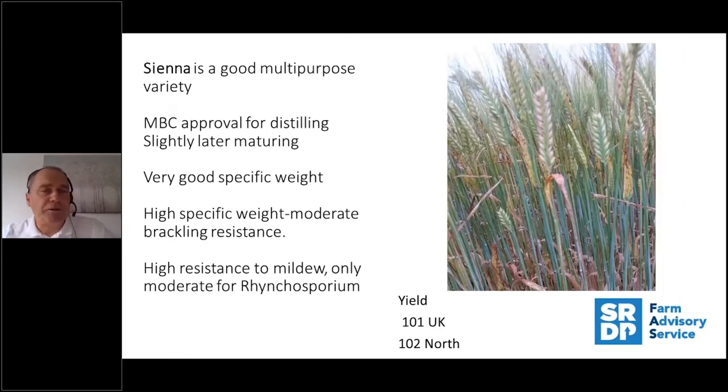If you're looking for a good multi-purpose variety, Sienna is still a good variety. We know it's still approved for distilling. Again, it's slightly later maturing, but what it does have going for it is very good specific weight. In contrast to the other spring barley varieties I'm going to talk about, its resistance to brackling is only moderate. So if you had an issue with brackling last year, or you think it could be an issue on your farm, think about that carefully if you're going to choose Sienna. And again, its disease resistance package is fairly good.